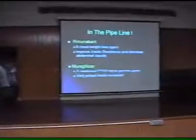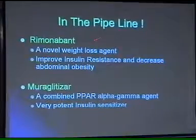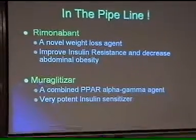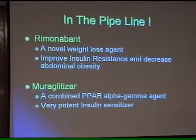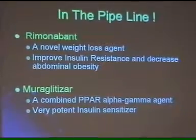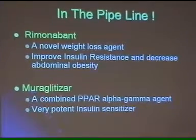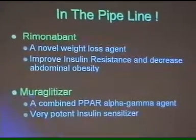I thought I'll just mention these two names because in another couple of years these will be the two names which you will be listening to more and more. One of them is rimonabant. It's a weight loss agent. Now this weight loss agent has got a hypoglycemic effect by tackling insulin resistance. So it is going to give two different advantages in a type 2 diabetic who is obese. Not only will it improve the glycemic control, but also it is going to improve the obesity of this individual. There are trials being carried out, and there are promising results about this drug.